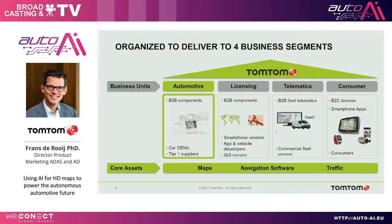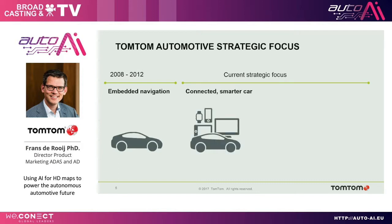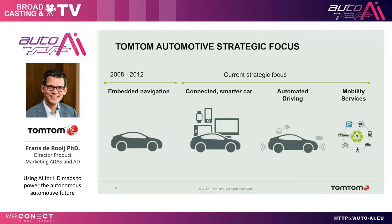That means in automotive our focus has also shifted. We started with embedded navigation devices, pretty much like the consumer electronics devices, but then slotted into the dashboard. Now with cars becoming connected, these applications need to become connected and smart, and increasingly enabling automated driving. And then perhaps slightly further into the future, we also keep our eye on what this will mean for mobility services once you have increasingly automated cars.